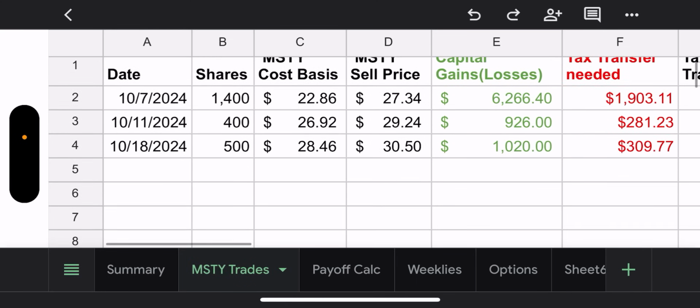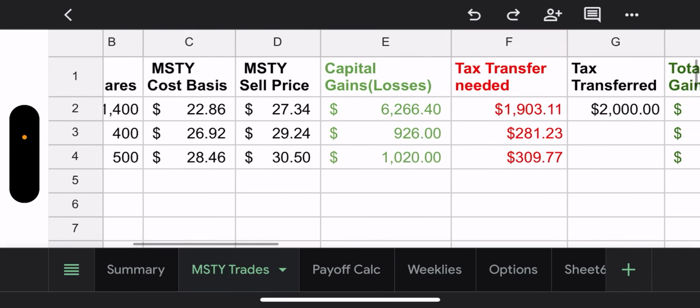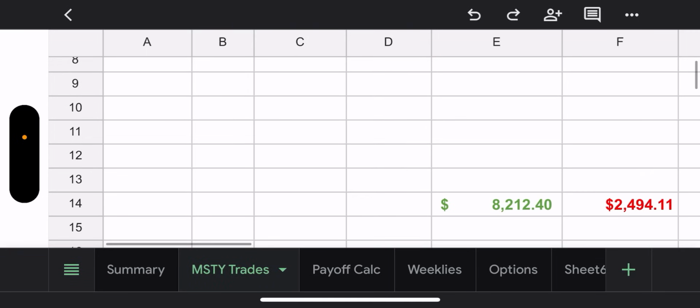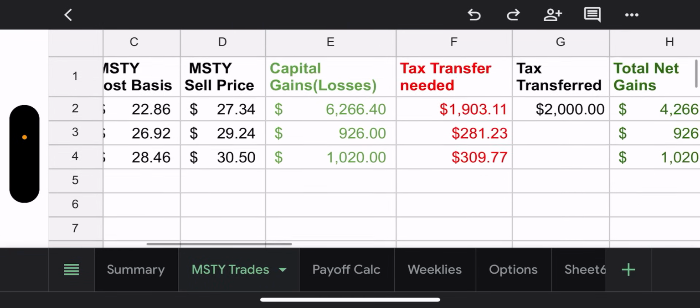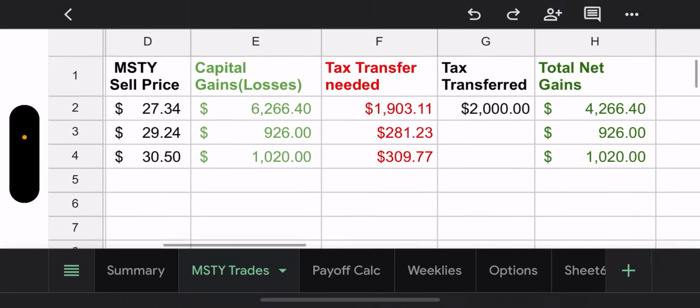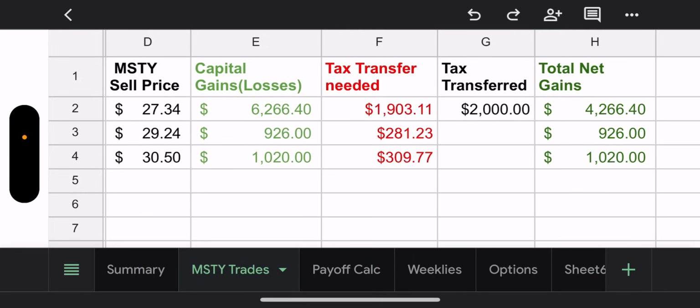I'm probably gonna hide this because I'm no longer trading MSTY. Everything I do with MSTY will be through options. But you can see overall how much I did make. Where is it? Capital gain. Yeah, I made $8,212 in capital appreciation from buying and selling MSTY from the beginning.